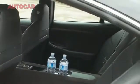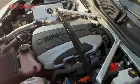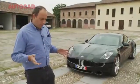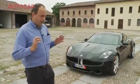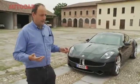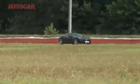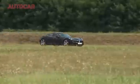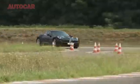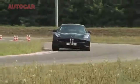There's not enough room in the back. There's not enough room in the boot. The four-cylinder petrol engine makes too much noise and the wrong kind of noise. But if you can live with those things, what you are looking at here is a car which puts a pretty staggering proposition to you. What it's saying is this is a car that will do over 100 miles to the gallon, under 90 grams per kilometre of CO2. Yet it'll still get to 60 in under 6 seconds and will cruise within reason at any speed that your licence will withstand.